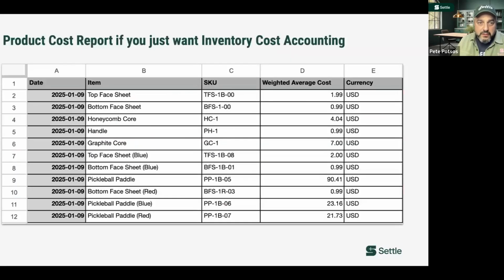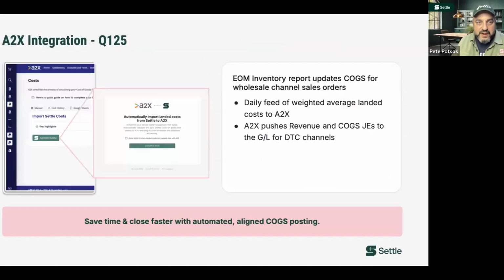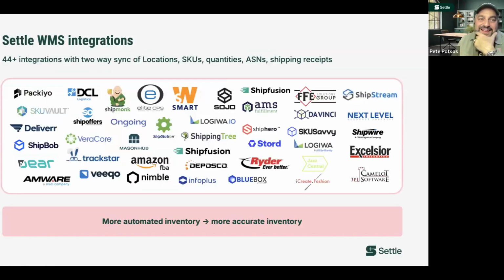Oh, sorry, my mouse is super sensitive. I've got it on racetrack mode. Let me just switch to my other one. All right, my mouse has been fired.